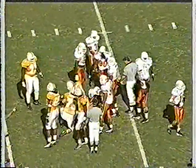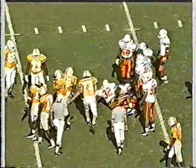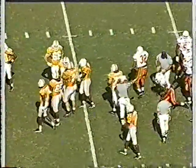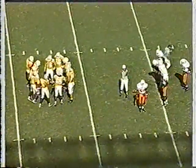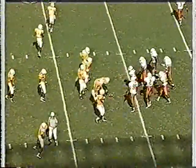Eric Lane, out of fullback, goes right behind Bubba Miller and picks up a little bit of yardage before Alama Bailey makes the stop for the Oklahoma State Cowboys. Their record is 1-3. Tennessee, of course, 3-1. The Vols go on the road after this one to Arkansas next week.